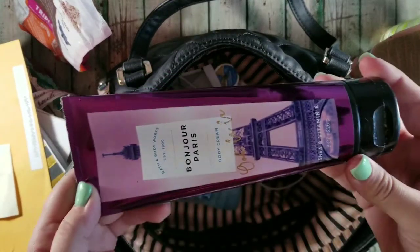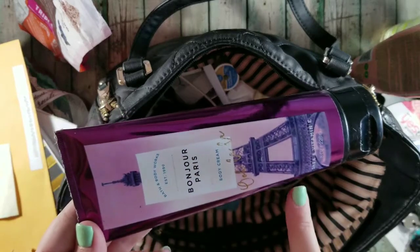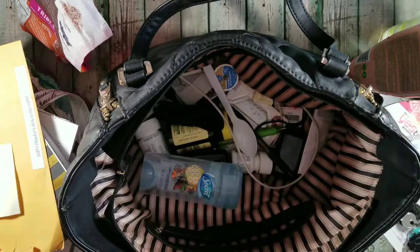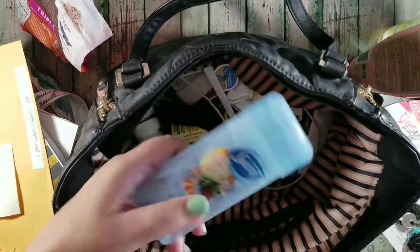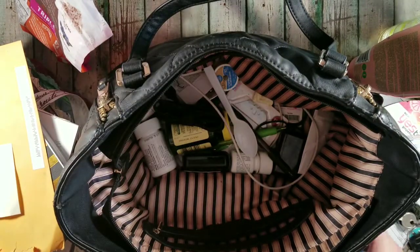Some lotion. You always gotta have some pretty lotion, and if everybody knows already, I am infatuated with the Eiffel Tower, so of course my lotion has the Eiffel Tower on it. Deodorant, because every once in a while you need an extra swipe. And the puppy is chewing on the basket. Hey, puppy, stop it. Little puppy.